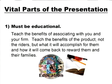As the first screen says here, it must be educational. Teach the benefits of associating with you and your firm. Teach the benefits of the product, not just the features, but what this concept or product will accomplish for them and how it will come back to reward them and their families. The next is motivation. That's a very vital part of the presentation.